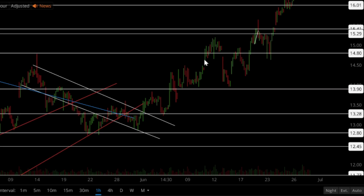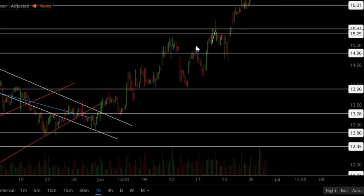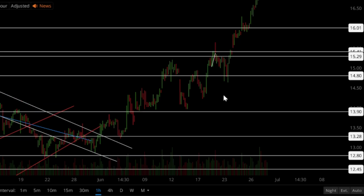We consolidate between 1480 and 1529 for some time. Sellers try to push it back lower to this consolidation range that we had here. Buyers step right back in. A little bit of back and forth, right? Then buyers gain that advantage, regaining that consolidation range that they try to stay in.